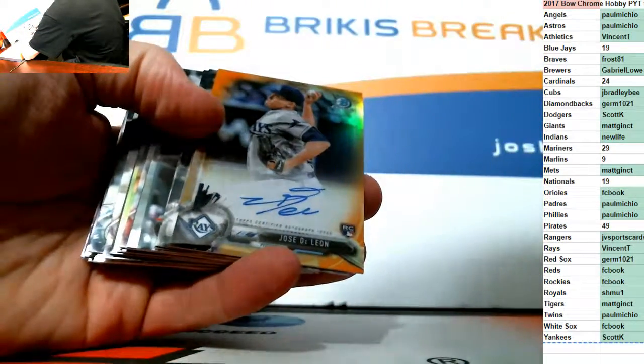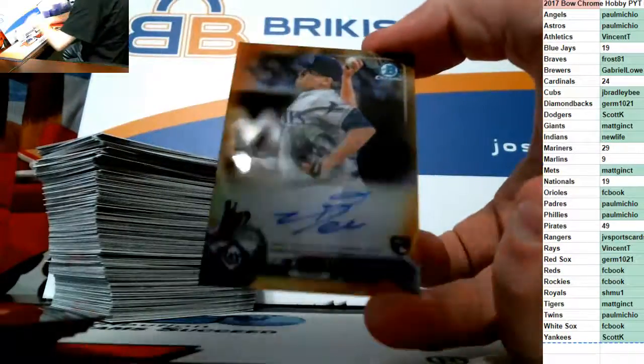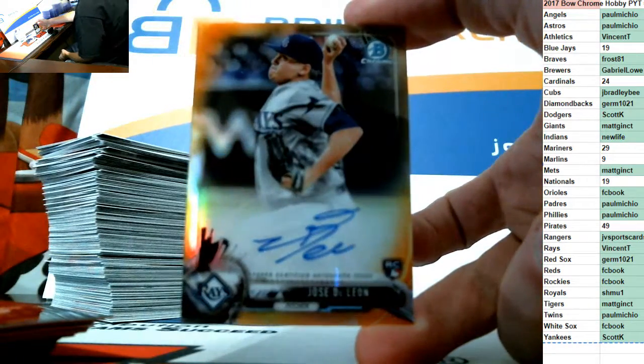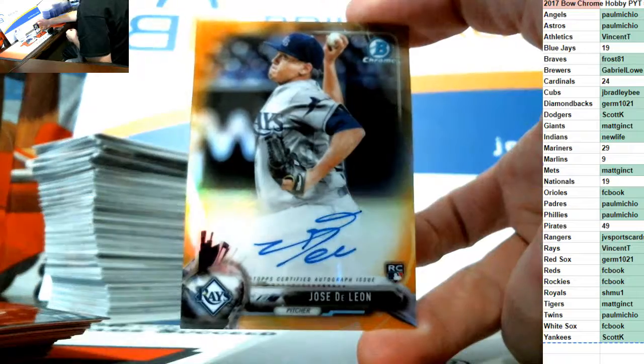Wow. Crushing it with them Rays. Vincent T. That is a rookie orange, 1/25. Jose De Leon. Rookie orange auto, 1/25. Nice hit, Vincent. Nice break. Very nice.